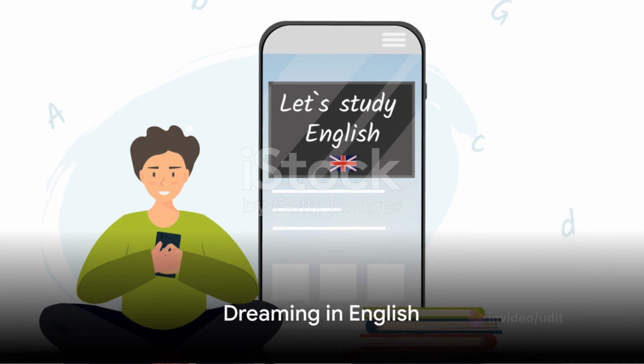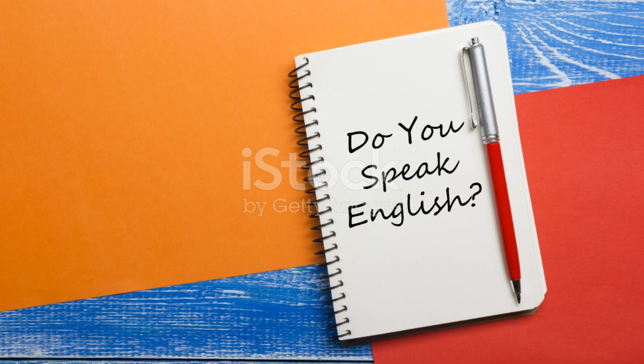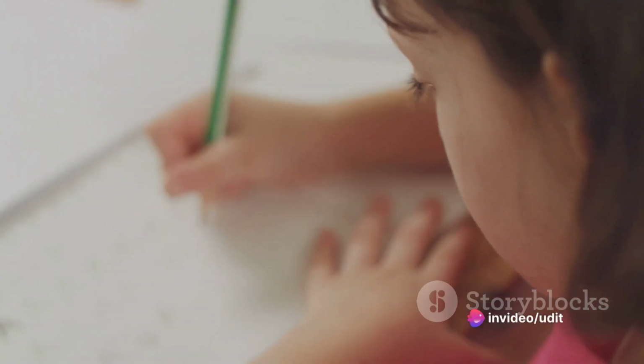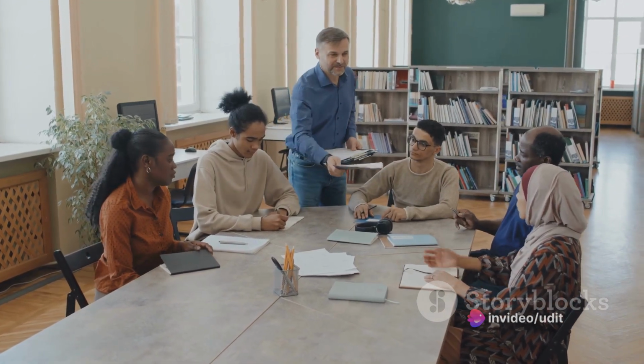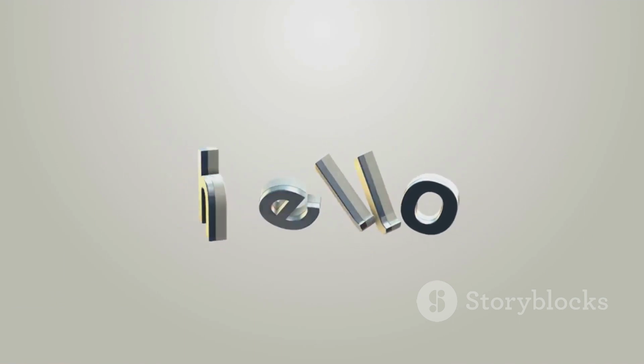The final step is to start dreaming in English. This might seem impossible, but it's actually a sign that you're truly starting to think in English. To encourage this, try thinking in English before you go to sleep. Recap your day in English, plan your next day in English, or even tell yourself a story in English. Before you know it, you'll start dreaming in English.